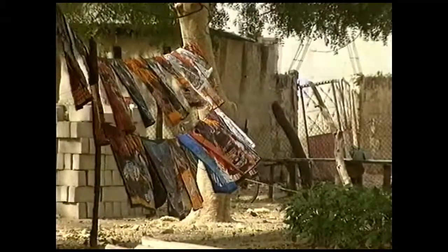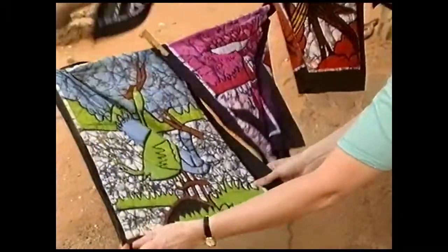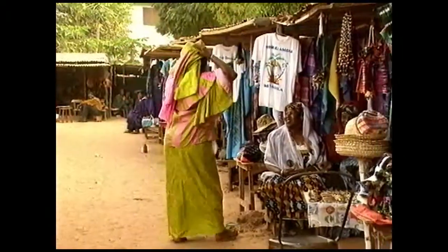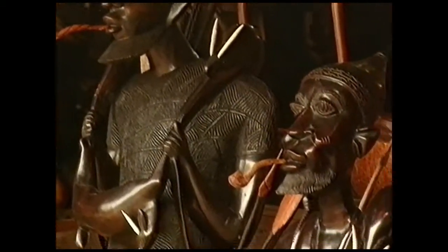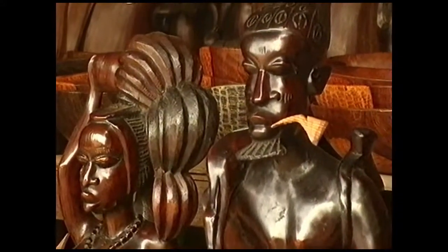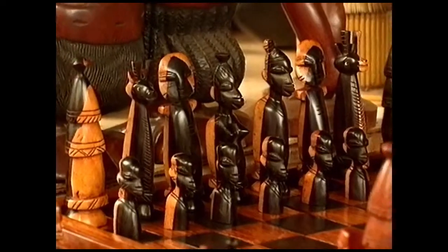The tourist market in Bakau is fun and friendly. Everybody in Gambia shakes hands at least 100 times a day. Many of the crafts are made on site, and special orders are welcome. Bargaining is the name of the game. First price down to best price, and then keep going.